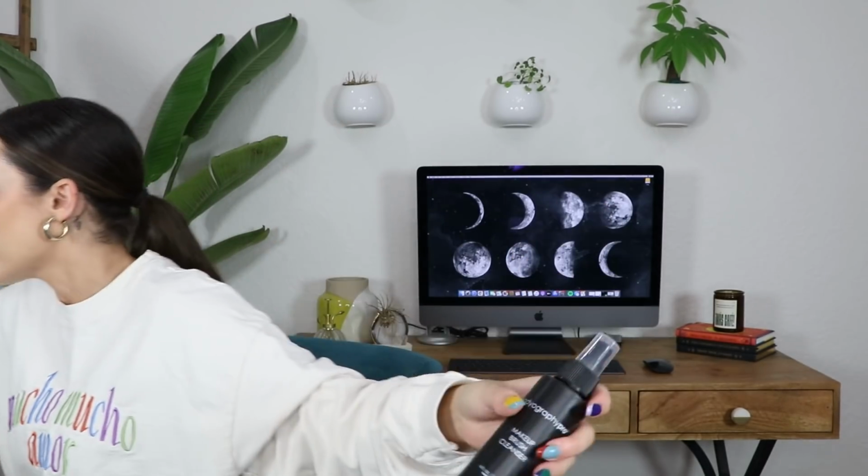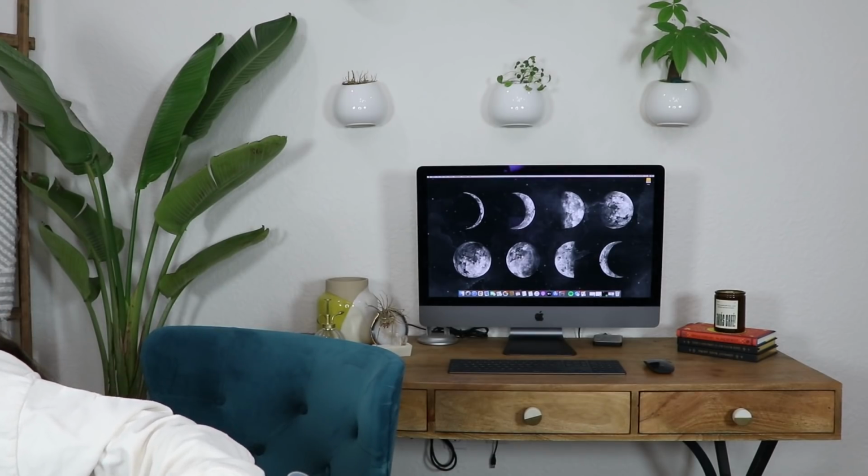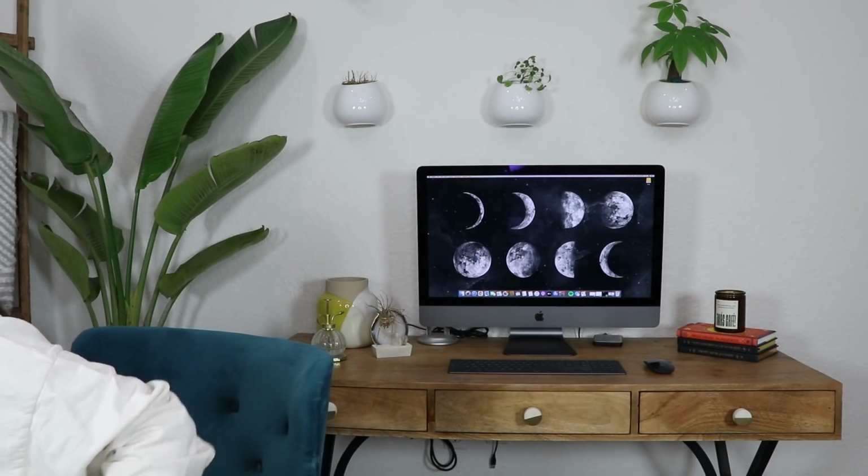I don't necessarily love these spray things. Wait, unless this is like the Cinema Secrets kind of brush cleaner. Wait a second. Is this a quick, fast brush cleaner? Or is this like a soapy liquid? Because if it's one of those quick, fast ones, then I'm down with that, and I'll use it all the time.